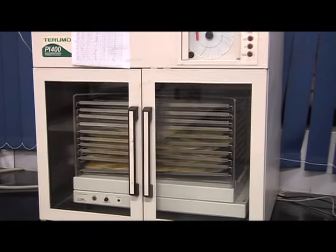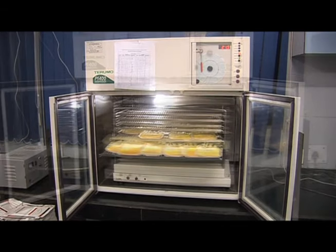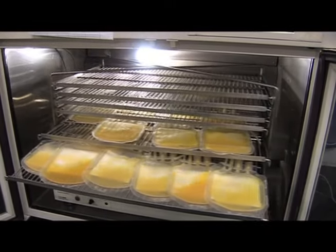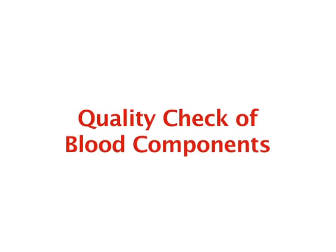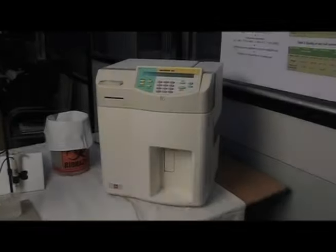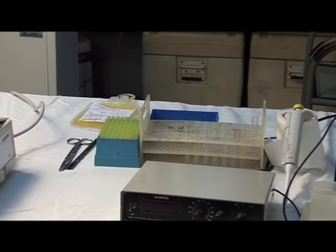This is platelet agitator. The platelets are in continuous agitation and the platelets are placed with the label downwards so as to ensure adequate gaseous exchange. To ensure optimum quality, a regular quality check of the blood components is essential. For quality control, the minimum required equipments are automated cell counter, coagulometer, and pH meter.